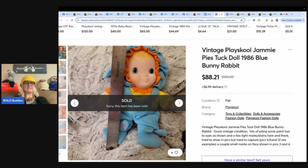Retro sales 167. So, a nostalgic purchase for that buyer. $88.21 on Mercari, guys. Get those plush on Mercari. Cross post them. I use List Perfectly to cross post.